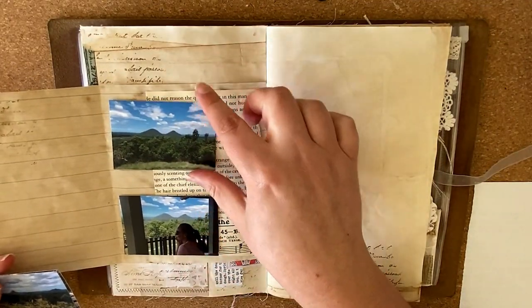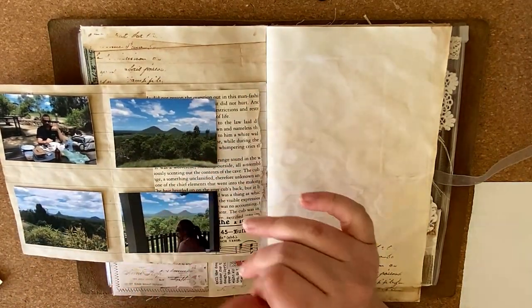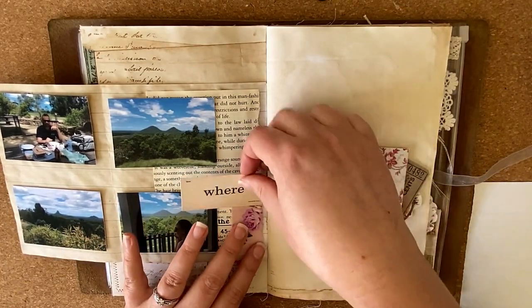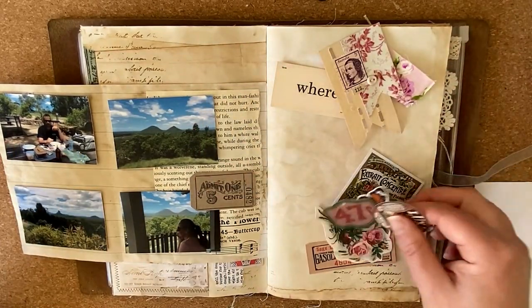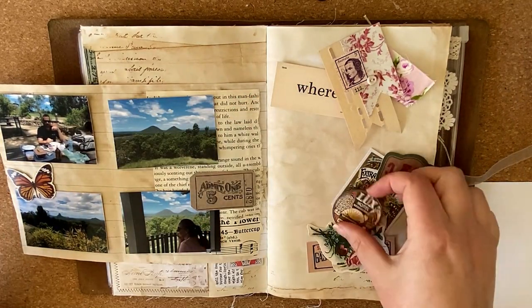Now it's time to work on the layout and see where I want to place all the pictures. I am also bringing closer a pile of ephemera to start the auditioning process. I'm going back and forth, and when I find something that I like, I commit to it by sticking it down. If I don't do this, then I can sit there for ages trying out different options.